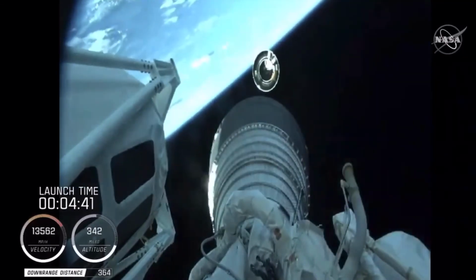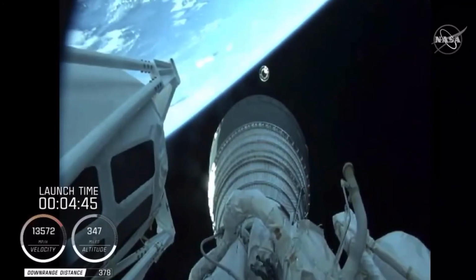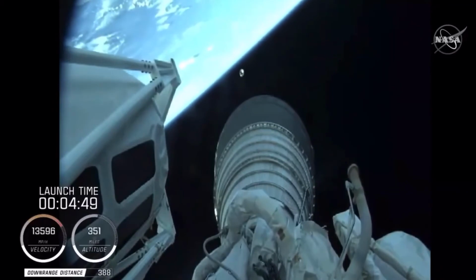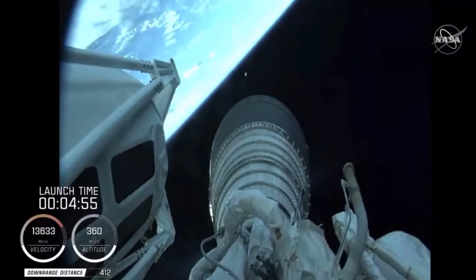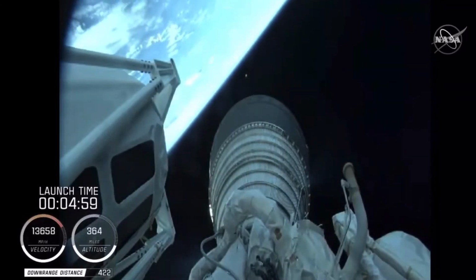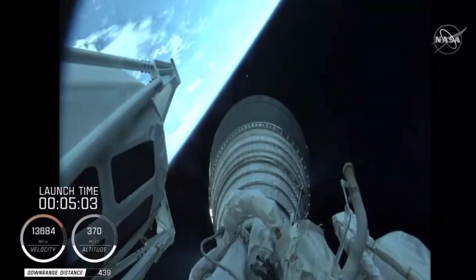So that you're seeing live footage. And we have the Mach 1. RL-10 operating parameters look good. Chamber pressures are stable. This will be the first of 2 burns for today's mission. This first burn will be approximately 7 minutes in length.